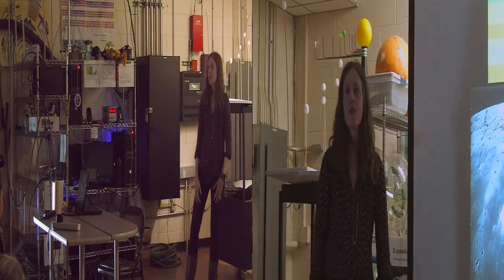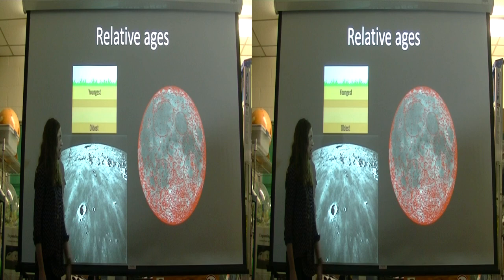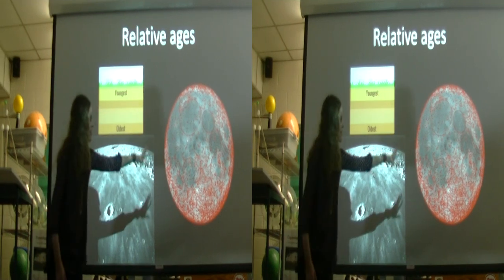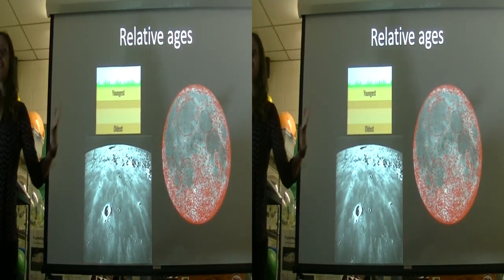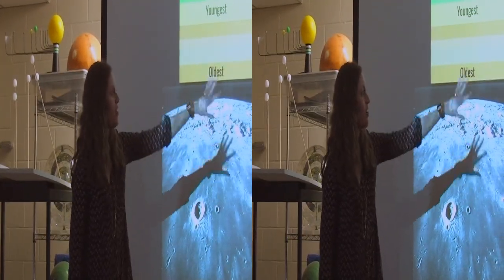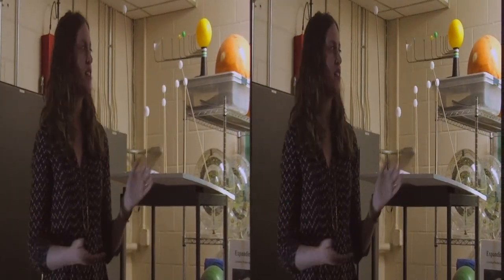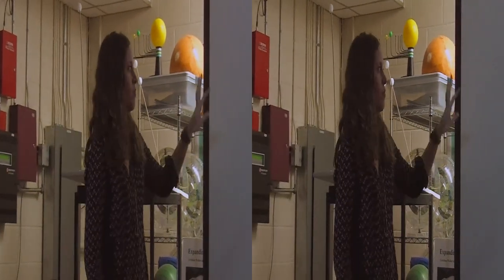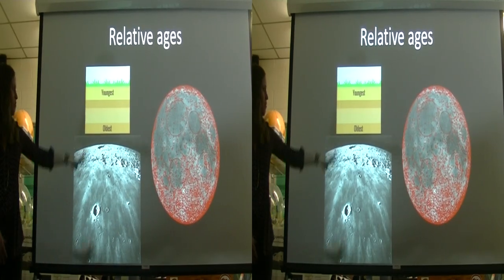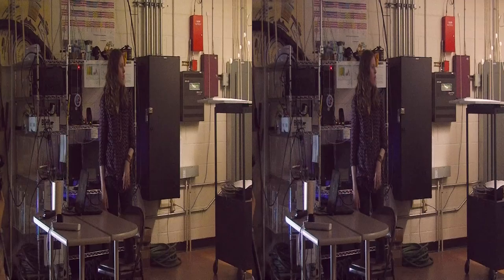We can also do crater size frequency distribution. My son was looking over my shoulder tonight, and he asked why there aren't as many craters here as there are in the southern near side. That's a great question, because this area is younger. The darker surfaces were volcanic flows that occurred much later in time, still old, but between 2 and 3 billion years ago. So they haven't had as much time to collect impact craters compared to the older highlands terrain.